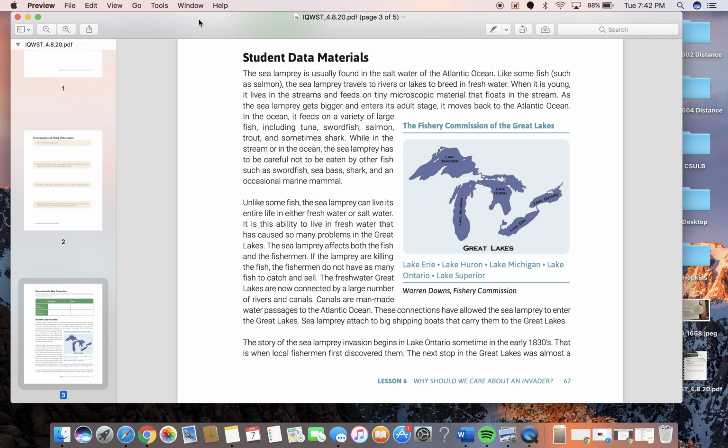The sea lamprey is usually found in the salt water of the Atlantic Ocean. Like some fish, such as salmon, the sea lamprey travels to rivers or lakes to breed in fresh water. When it is young, it lives in the streams and feeds on tiny microscopic material that floats in the stream. As the sea lamprey gets bigger and enters its adult stage, it moves back to the Atlantic Ocean.